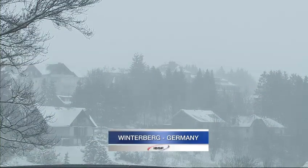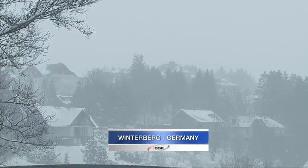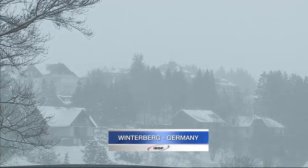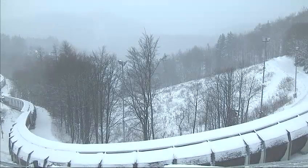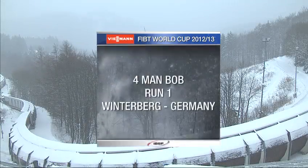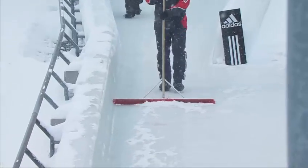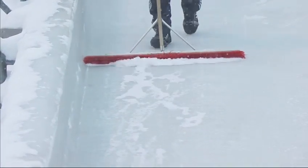Hello, good morning and welcome to Winterberg in Germany. It's stop 4 in the FIBT Wiesmann 4-Man Bobsled World Cup, and after 2 stunning days of sliding weather, the weather has changed. It's a snowy morning here in Winterberg, and that will have a big part to play in today's race action. Well, good morning everybody, I'm Martin Having.